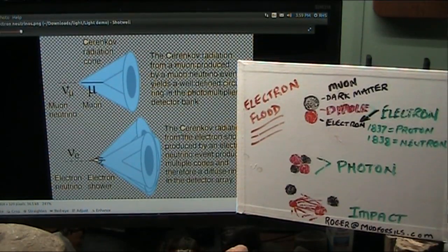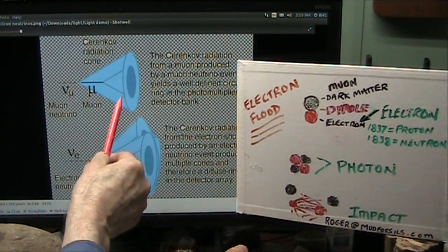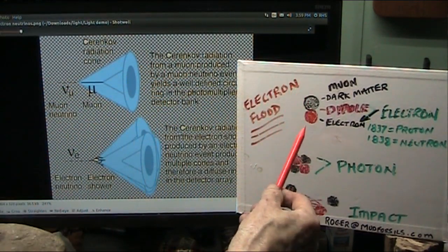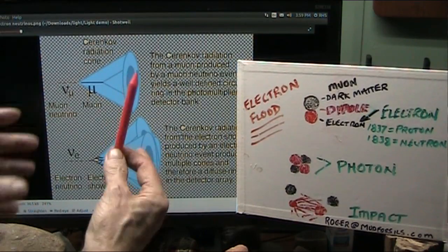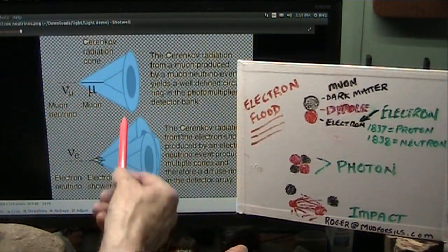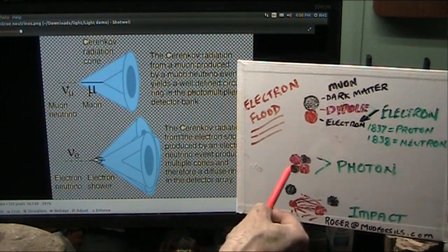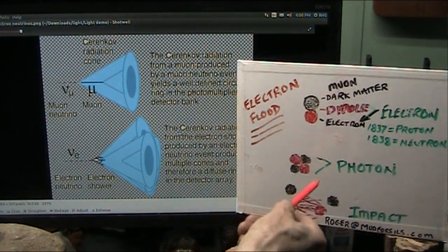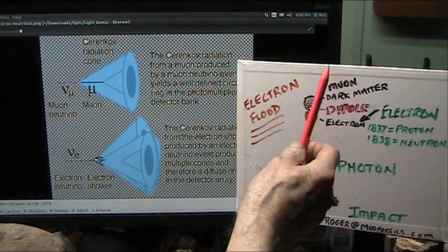All right, for the bazillionth time, that is the dark matter part, which is this black ball. It never changes. This is the electron part, which is the electron shower. When they concuss, they explode, exactly what they're showing here. They normally are attached together, and two of them attach back to back. Normally attached together as electrons, which we would call an electron.